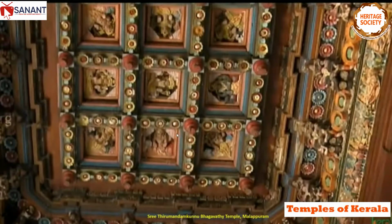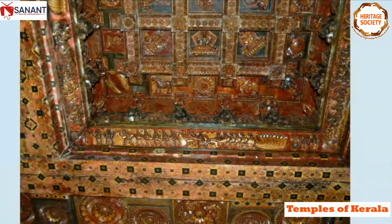Tiruvangatukkum Bhagavati temple, which is located in the Malappuram district. The ceiling of this Namaskara Mandapam is highly decorated. You can see the paintings also. Another one, just to see that intricately decorated ceiling of the Namaskara Mandapam. See here again, the churning of the Milky Ocean is presented. On one side, Devas and Asuras are churning the Milky Ocean with Mandara mountain in between.